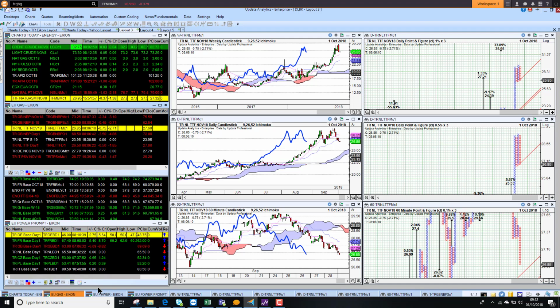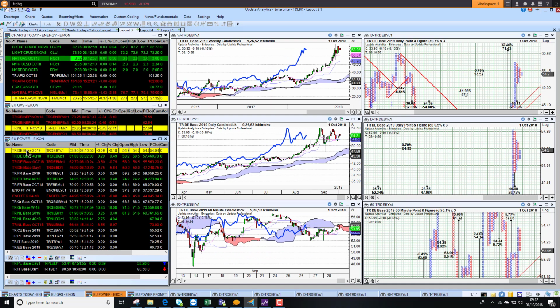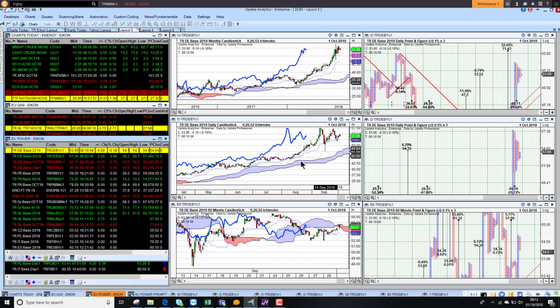Looking at power, we see here that German power is down very slightly this morning, but still looking pretty bullish. Looking like we're going to be forming an ascending triangle here for power, which would be very powerful for the price. We do still have this upside target of 71 euros. That's 32% higher. That's still a lone target and quite hard to believe. But short term, we do have an upside target to 57.